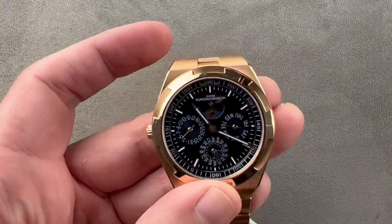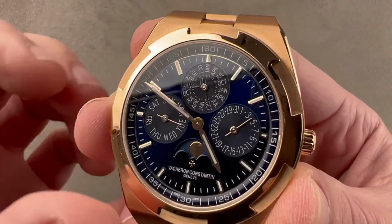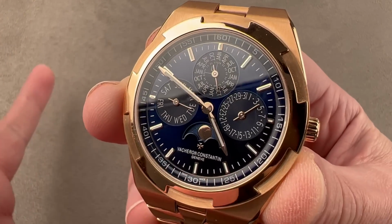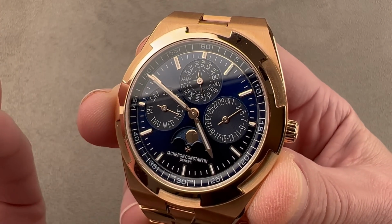Now let's take a look at the Vacheron. The Vacheron by 0.5 millimeter is thinner, which is impressive considering it's not a micro rotor or a manual wind or a peripheral rotor. It is an old-fashioned case-back center rotor. It just has a very, very thin base automatic. It also has a base automatic with a lot of historical importance.